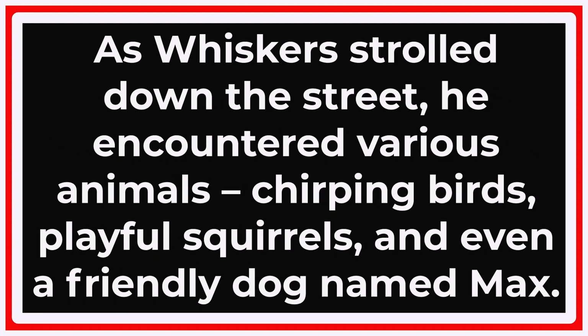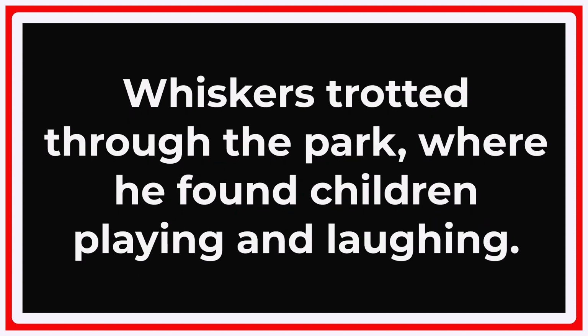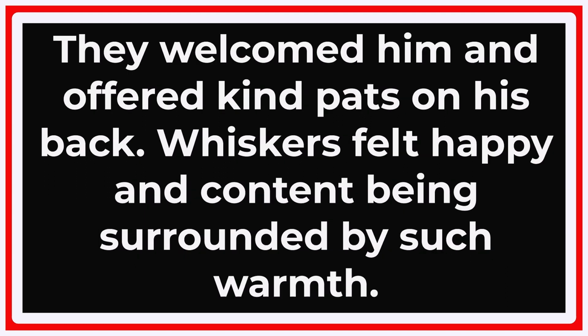As Whiskers strolled down the street, he encountered various animals: chirping birds, playful squirrels, and even a friendly dog named Max. Each one had a story to tell and something interesting to share. Whiskers trotted through the park, where he found children playing and laughing. They welcomed him and offered kind pats on his back. Whiskers felt happy and content being surrounded by such warmth.